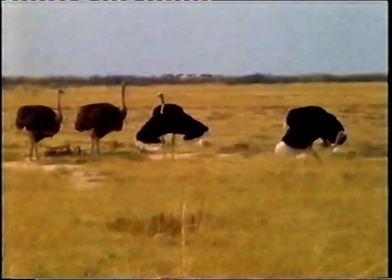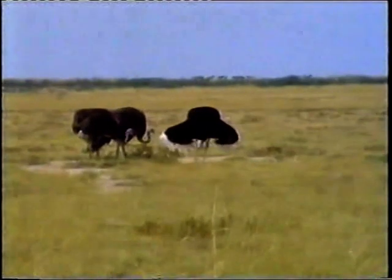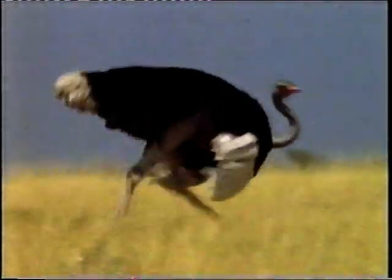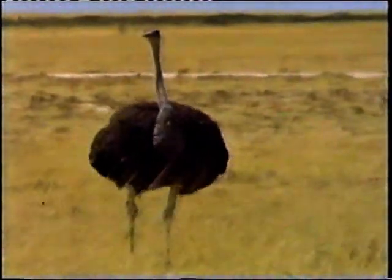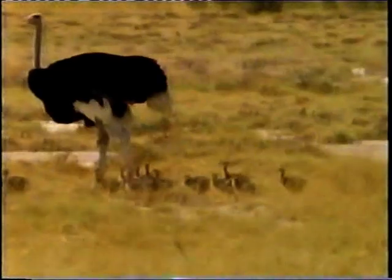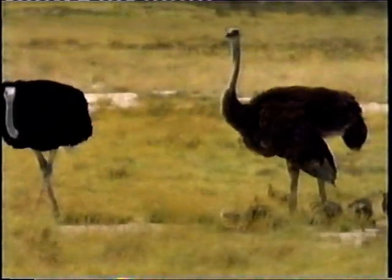One of the cocks shows signs of backing down and moves slowly away. As soon as he starts to run, his hen follows him. The whole encounter has lasted 15 minutes. The winners move off, just as if nothing had happened, to double the size of their family. The chicks seem completely to accept the situation.